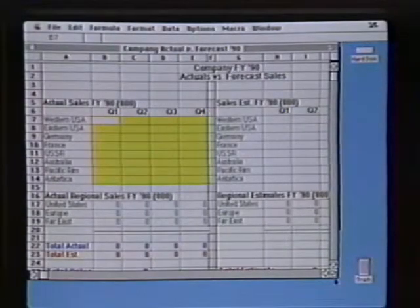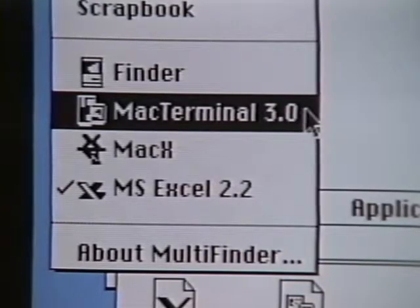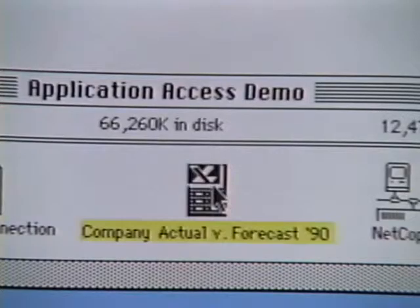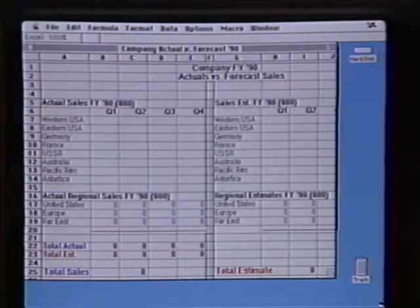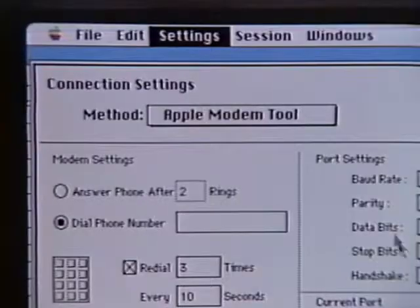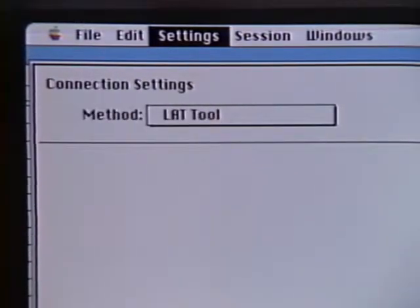Here's a demonstration of how PathWorks makes it easy to access VAX applications with a Macintosh. Using the Macintosh terminal emulator MacTerminal, we'll log on to the VAX and check our VMS mail. On the Macintosh, we're running a Microsoft Excel spreadsheet. I'm going to get some numbers from this VAX to use in this document. To do that, I'll run another terminal emulation session. This time, I'm using a predefined MacTerminal file that uses Digital's Local Area Transport, or LAT protocol, and runs over Ethernet.